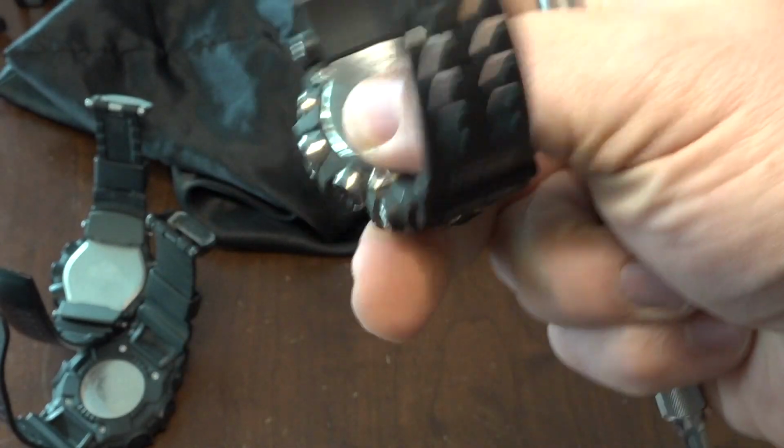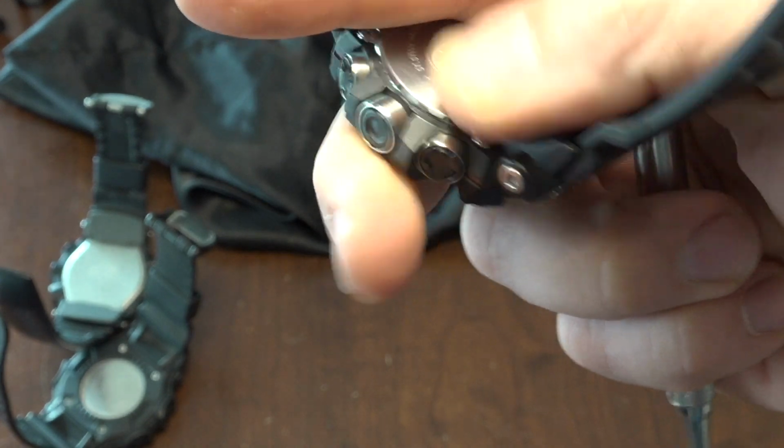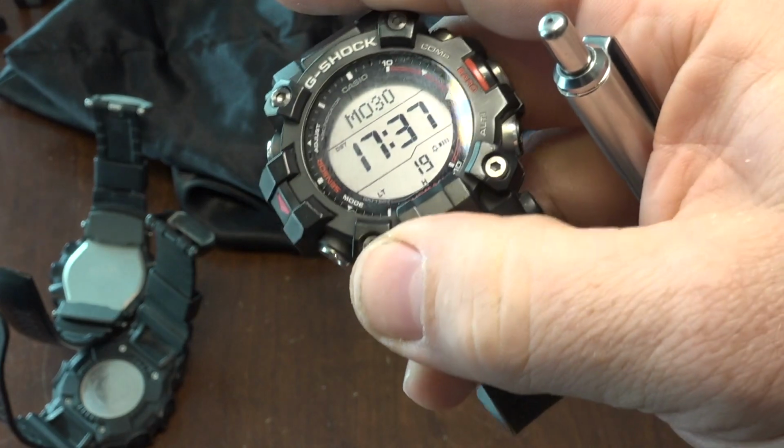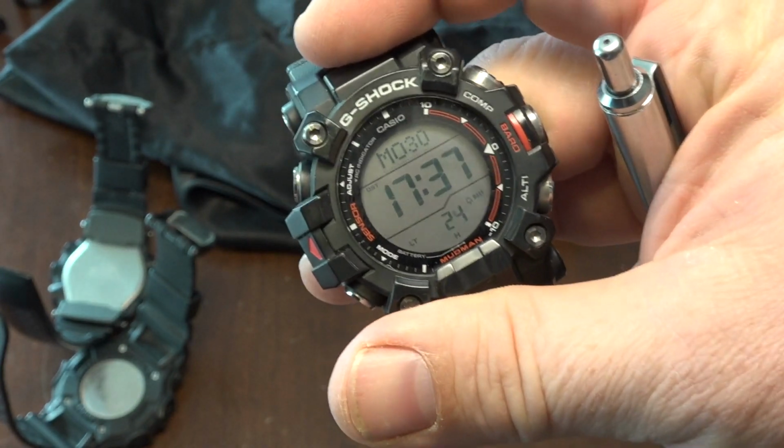Even this G-Shock, this is the Mudmaster GW9500. Mudman, yeah, the Mudman, excuse me. You could see the body is plastic. They don't call it plastic. They say it's carbon reinforced resin or whatever. But it helps with the impact resistance.